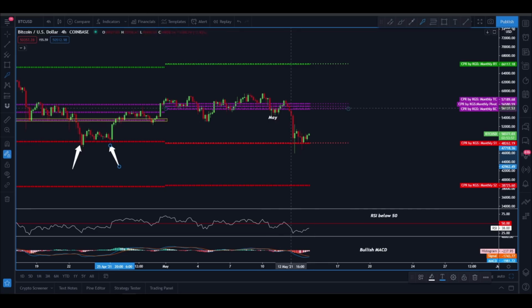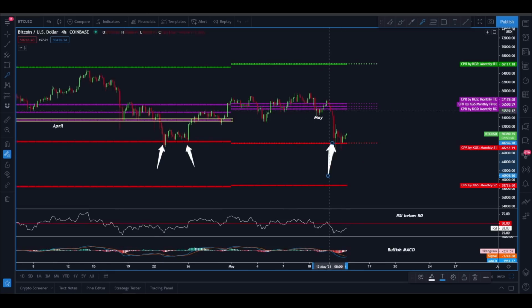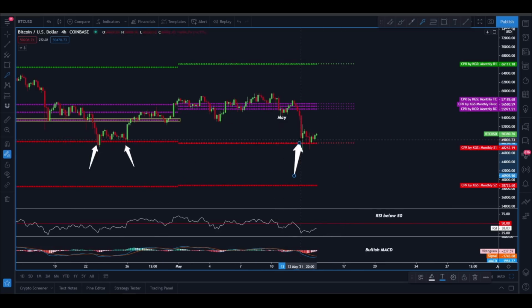And yesterday I said, you guys, since the price of Bitcoin has also left out of this bottom CPI line, and we also saw this price pullback end exactly here at the monthly S1 line for May. So that's why I said maybe we could also be forming this double bottom type of scenario here.